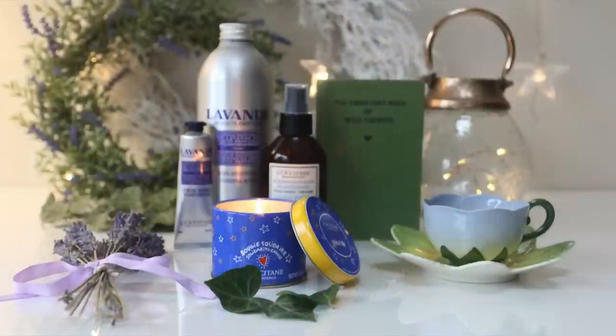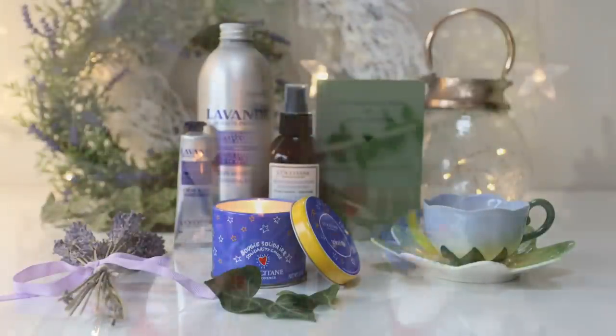And basically, this candle is called the Solidarity Candle. It's in partnership with the charity UNICEF. The profits from this candle go towards funding vitamin A for children, and it's one of the leading reasons why children have blindness. This candle is all about trying to help provide funds to give children vitamin A to help prevent one of the leading causes of blindness, which is preventable. So I think that's a really lovely idea.